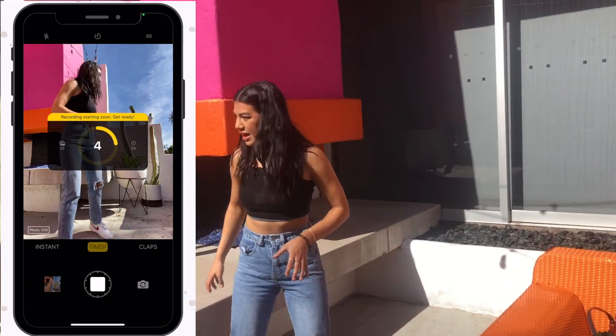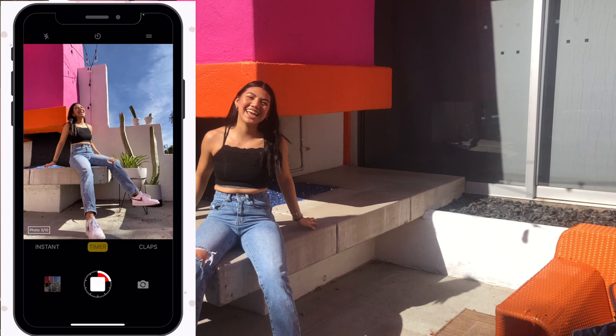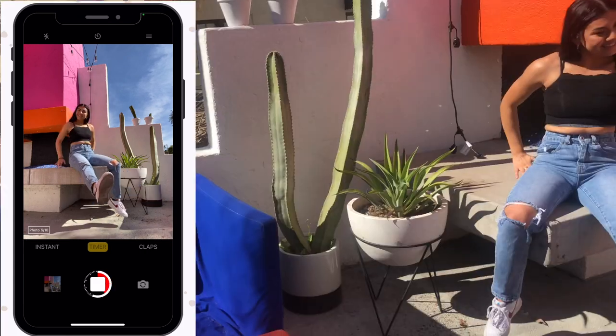Round two. I'm screen recording, so now you'll be able to see from my phone how it's looking. Wait, there's a cactus next to you. I hate you. Maybe you shouldn't take them there.